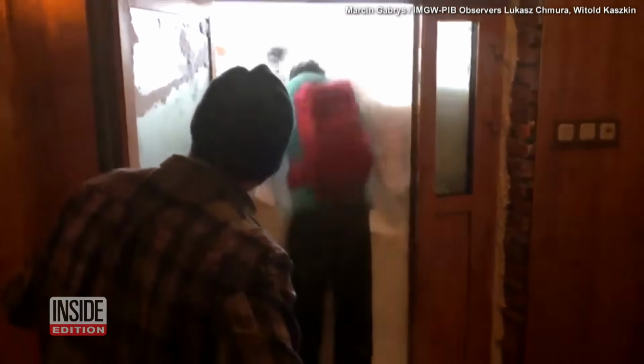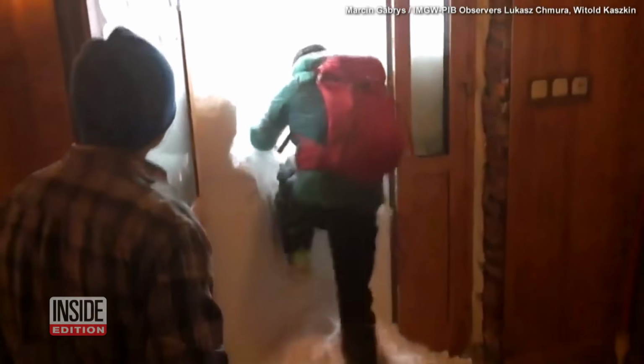When they sang "Let It Snow," they didn't mean like this. 3 researchers in Poland were literally snowed in this week. 6-foot drifts almost completely blocked the door of their meteorological research station. The weathermen had to dig themselves out by hand.